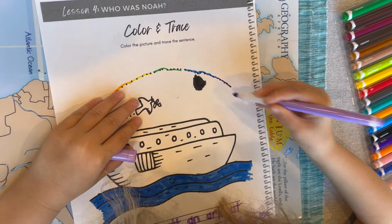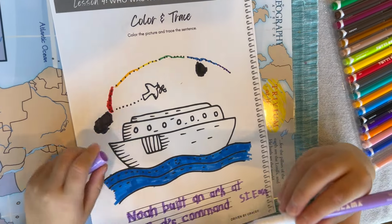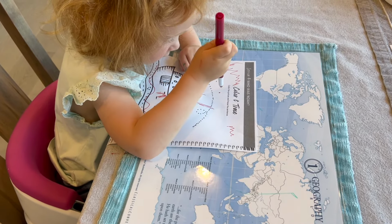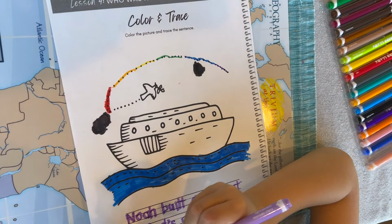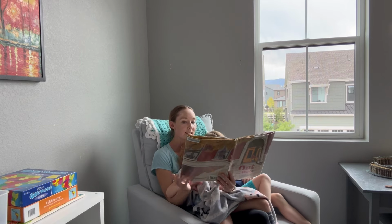My older daughter is now coloring the activity page from the Bible study we are going through. We read about Noah this week, so she is coloring Noah's Ark. These activity pages are so fun for my girls. They really enjoy them.